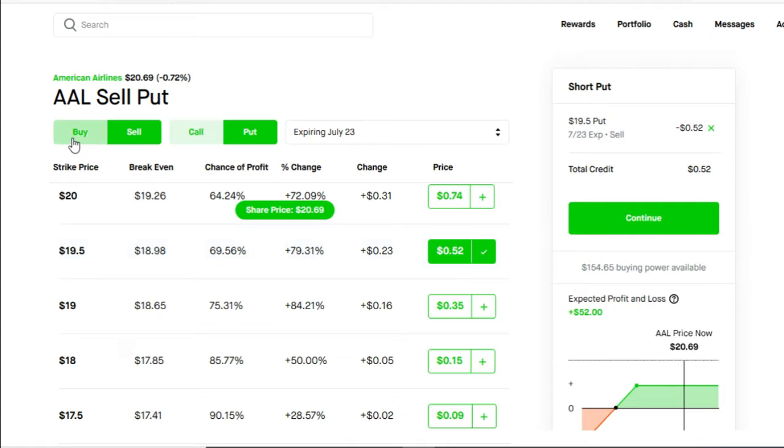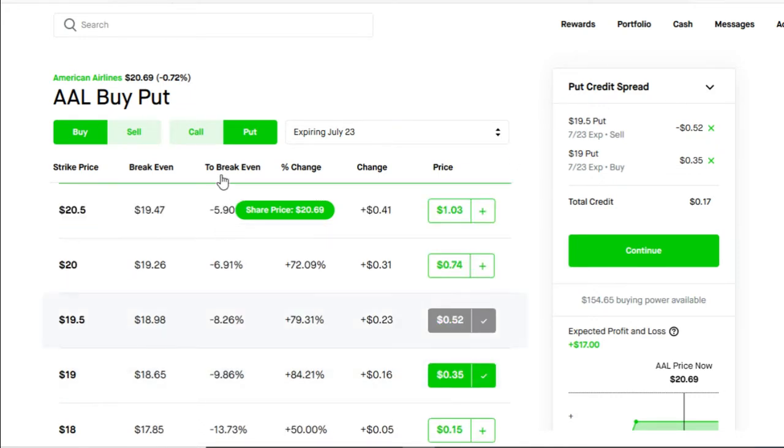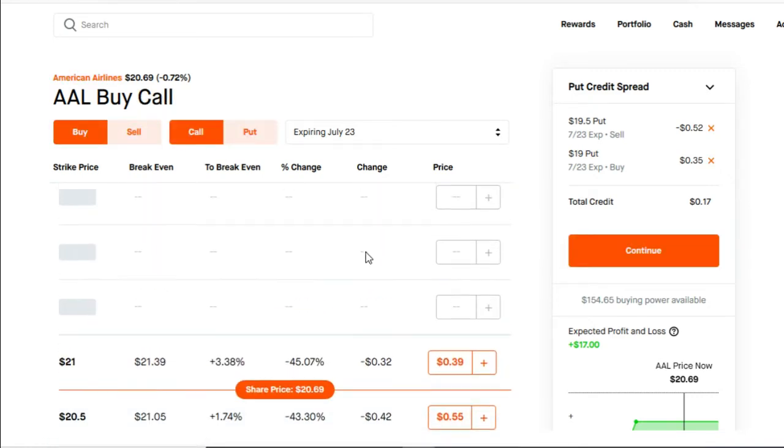So now we're going to go over to buy and put, and we're going to select the strike price of 19. And since we're buying, we now have to pay 0.35. So as you can see up here, it says put credit spread. So half of this leg is already done. So now we're going to go over to our calls and we're going to perform the call part of this Iron Condor.